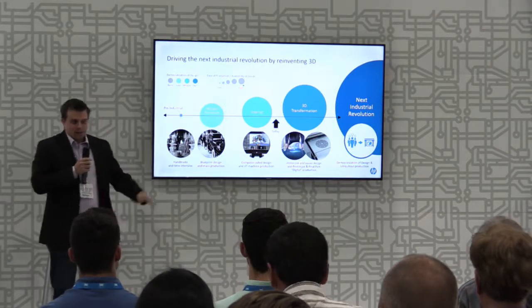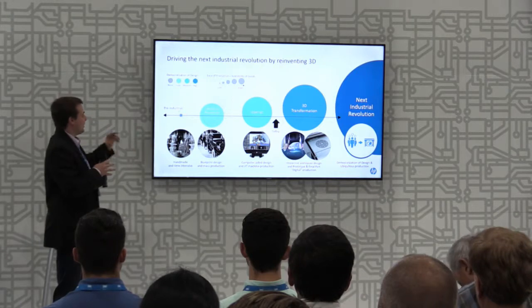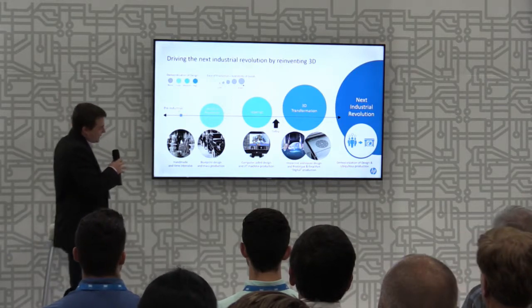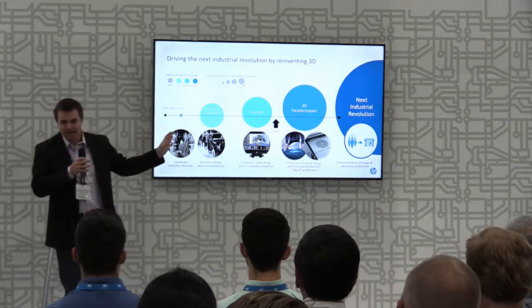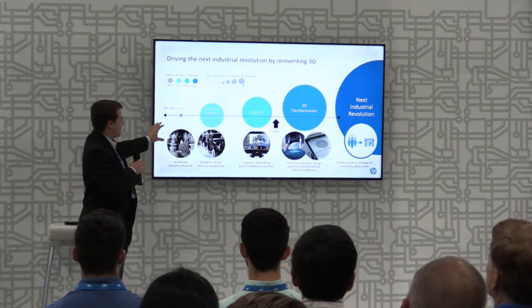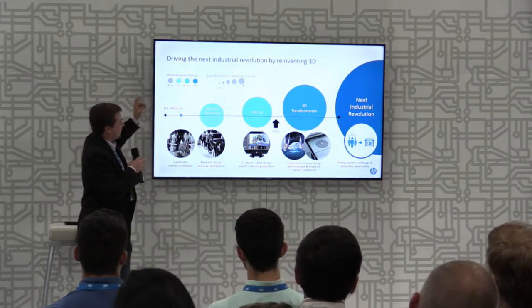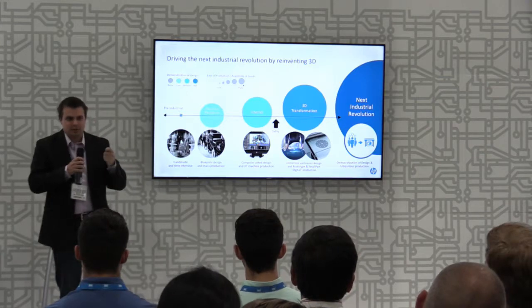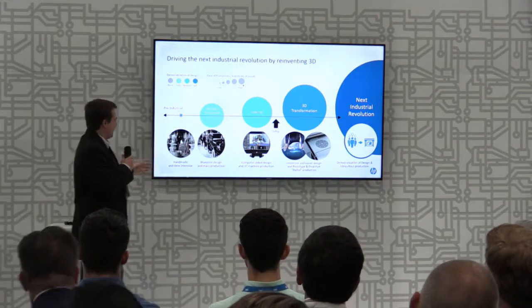So the way that HP sees the 3D print environment is kind of a timeline going all the way back from when we used to make goods by hand, in cottage industries. Before the Industrial Revolution, we had essentially the idea that the designer of the part was the same as the person who was making it, right? You had somebody who was knitting a sweater or something like that.